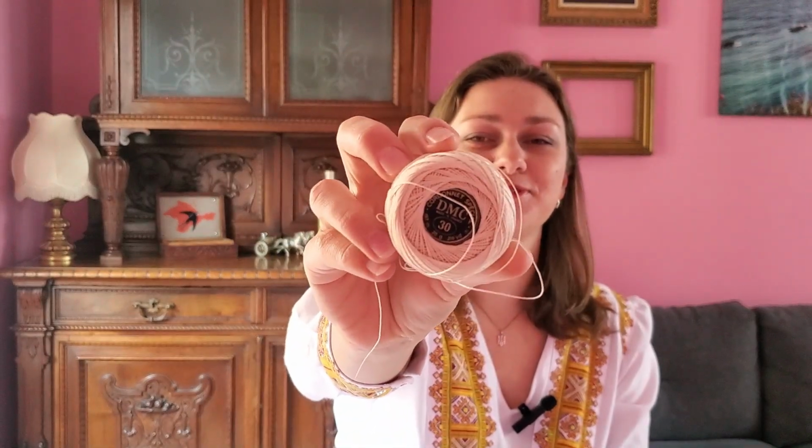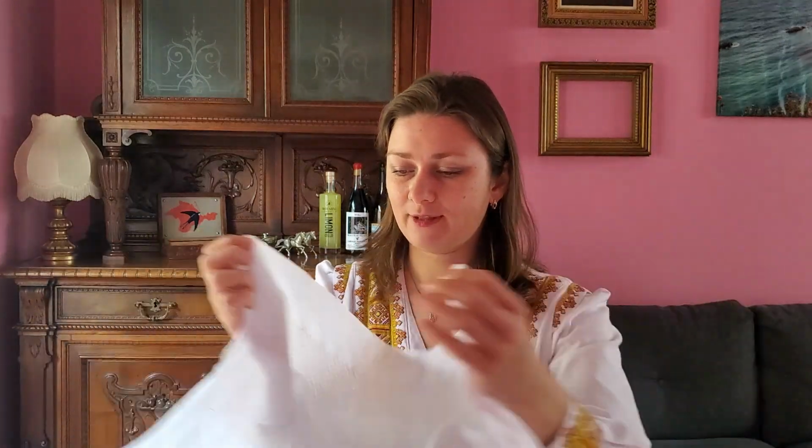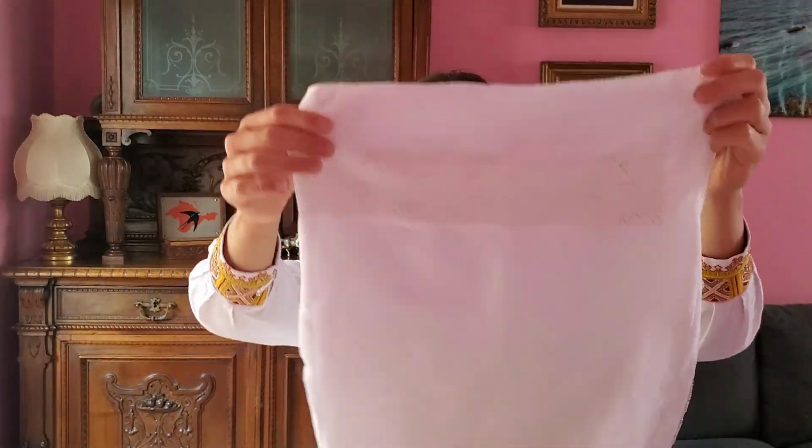I don't know what else to say about this floss. It has a different twist, and it's interesting to work with. So that's it for this Vyshyvanka. And the next one, I've got serious progress, but also a very serious disaster.